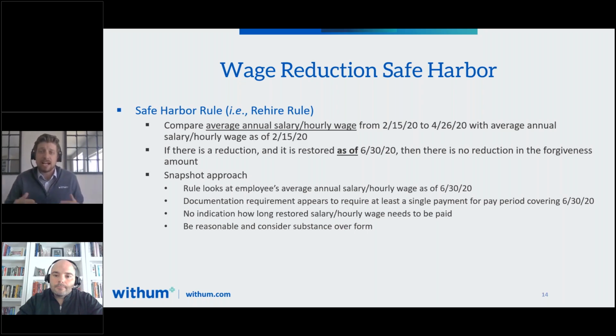So basically, the gating feature on the safe harbor rule, and whether or not you can qualify, is: did you have a reduction? If you had a reduction between 2/15 and 4/26, you qualify for the potential to correct it via the safe harbor rule. And if you meet the safe harbor rule, any reductions that would have been calculated as a result of it do not apply, and you will not have your forgiveness penalized. So if a reduction exists, then you can restore it as of 6/30. What you'll need to do to qualify for the safe harbor is, if an individual was making 80,000, you've got to get them back up to that 80,000 by 6/30.